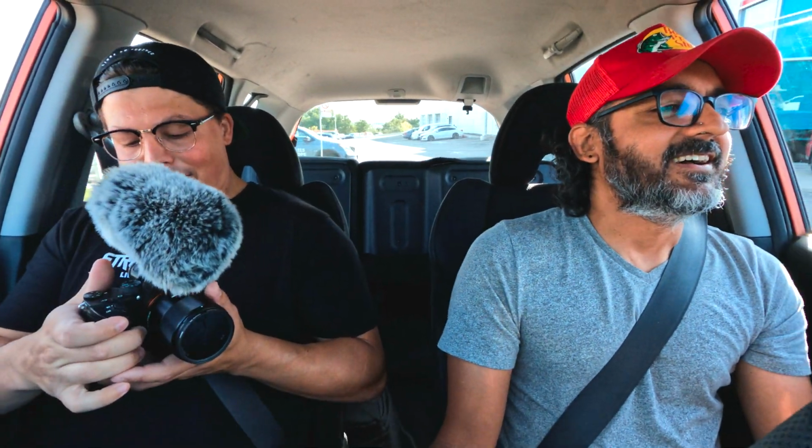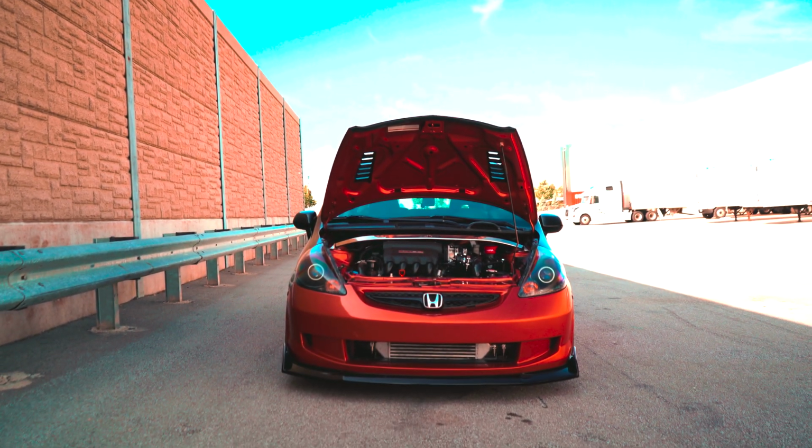What are your future plans with this car? Do you have anything else that you're looking to do, or are we done? The goal is to go big boost. I do have another engine that I'm working on building. I've already built the head. I'm working on building the bottom end. Nice. And we'll turn up the boost. Double digits. You'll be there soon.